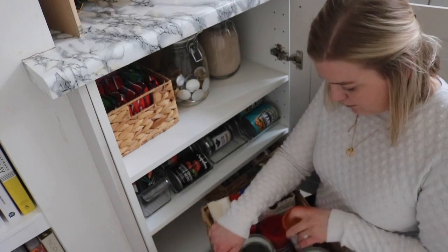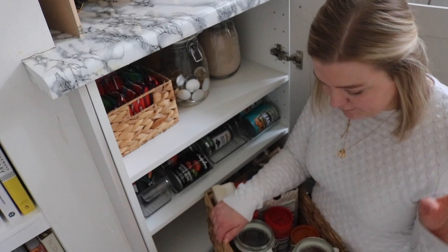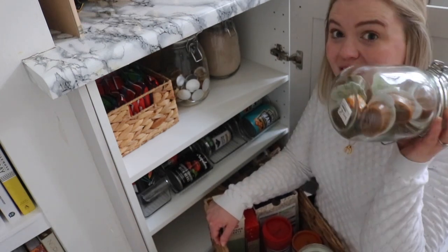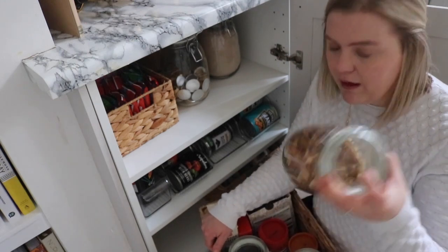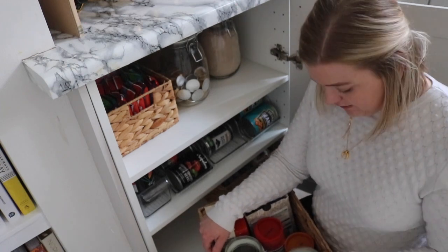Yeah, this is breadcrumbs. And then I have some glass jars that were originally in the top cupboard that I'm about to show you, but I've just sort of repurposed them. So this glass jar holds all our stock cubes, as and when we need. This one has nuts in it, a mixture of nuts that we tend to throw in with bakes or on salads and everything like that.